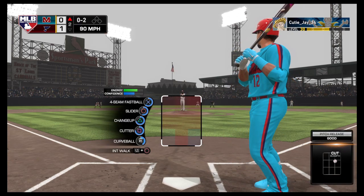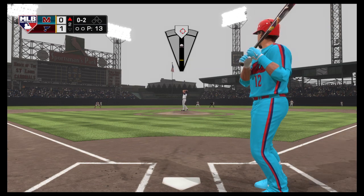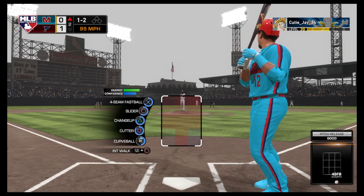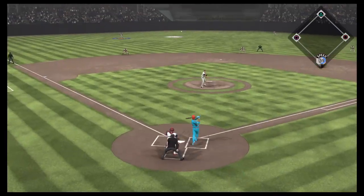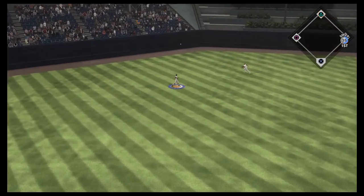Oh, can't spot the cutter any better than that. 0-2 now. Here comes the 0-2 pitch. That misses. 1-2. Not a bad pitch right there on 0-2, a fastball. And I think as a hitter right now, you have to continue to go up there looking to hit off the fastball. On the run is Brock.